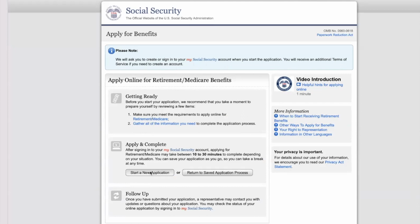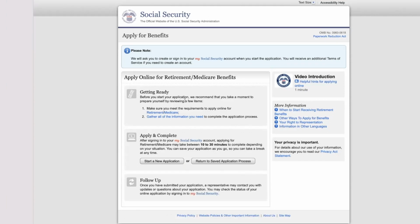It says start a new application or return to a saved application process. It says it takes 10 to 30 minutes to apply and complete everything. So this is how you apply online for Medicare Part A and Medicare Part B. It says before you start your application, we recommend that you take a moment to prepare yourself by reviewing a few items. Make sure you meet the requirements to apply online for retirement/Medicare. Gather all the information you need to complete the application process.